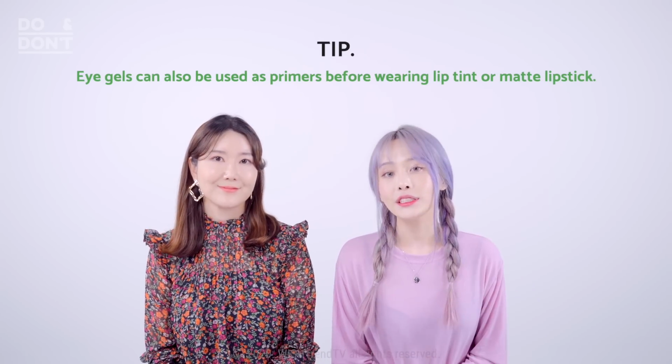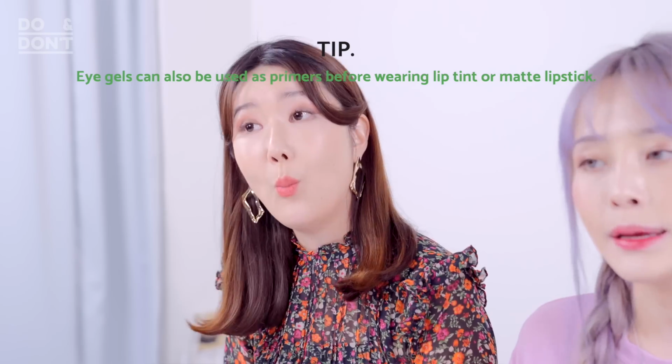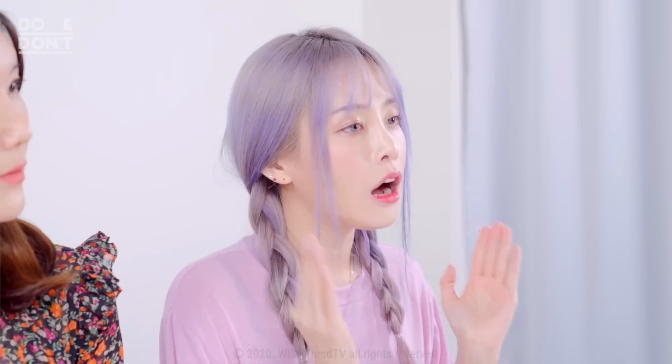Tip: eye gels can be used as primers before wearing lip tints and matte lipsticks. They can calm down your dead skin cells immediately and hydrate the skin, so it makes the color payoff super even. That's a really good tip.